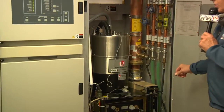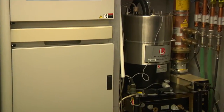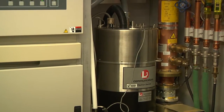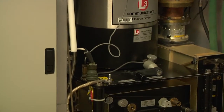This is the actual amplifier itself. The tube is inside of here, and it's called an inductive output tube. This is a rather old technology that was developed by RCA back in the 1930s, but the materials to make it practical were not available until the mid 1980s.